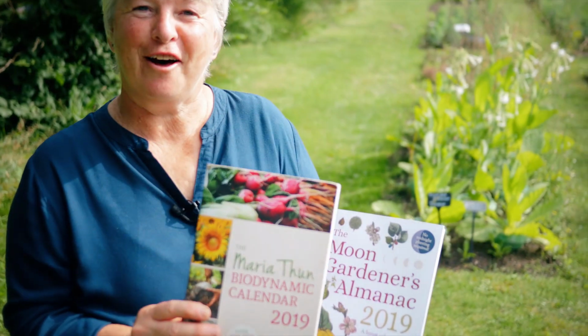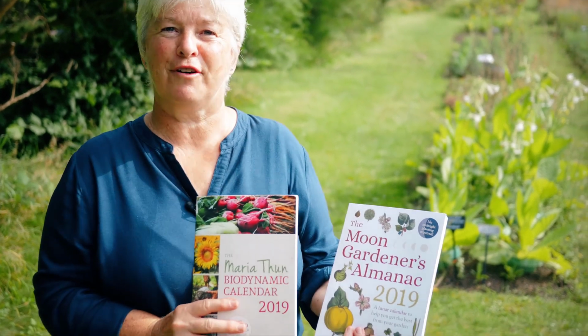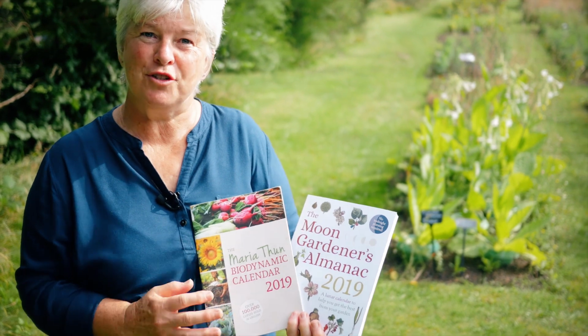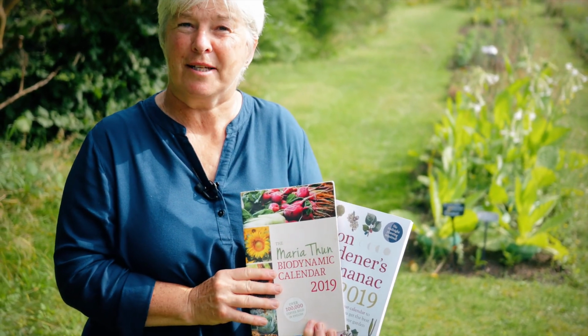This is the calendar that I've used for 22 years, but there are lots of other calendars available. There's lots of information on the internet as well. So it's really a case of just finding out what works for you. But this one is actually available from the Biodynamic Association.